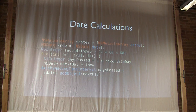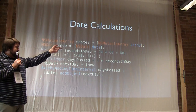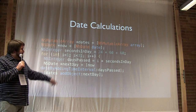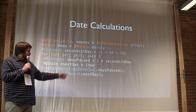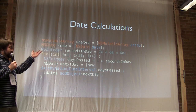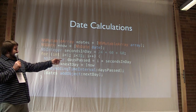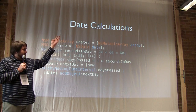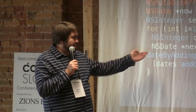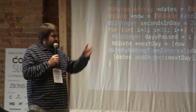So it's pretty easy, right? You have an array of dates that you're going to fill up. You get the current date, which is now. You know how many seconds are in a day. You just multiply 24 hours by 60 minutes in an hour by 60 seconds. And then go through 30 times through a for loop. And, well, you multiply i by how many seconds are in a day. This day's past, I don't know why it's named that. It's named wrong. I really did copy that off the Stack Overflow question. And then you basically add that, 86,400 seconds in a day. Well, you just add that to the current date, and hey, you got a date that's exactly 24 hours from now, so it's same time tomorrow, right?